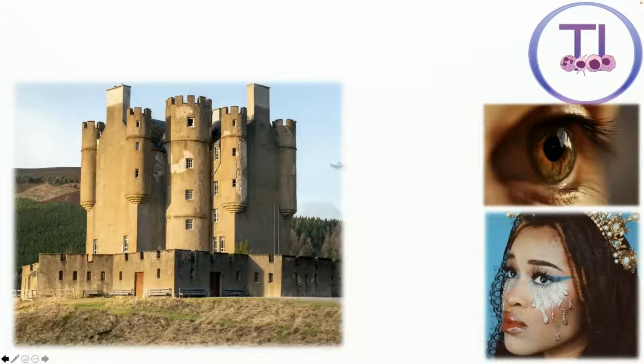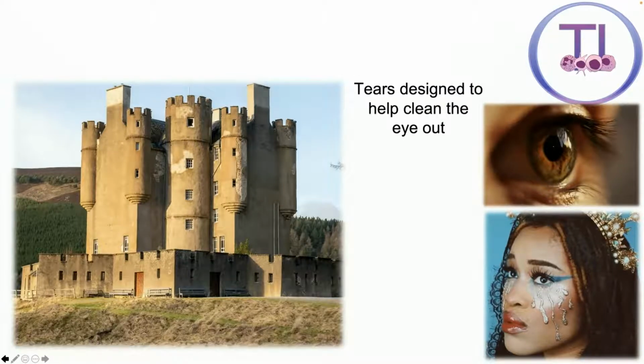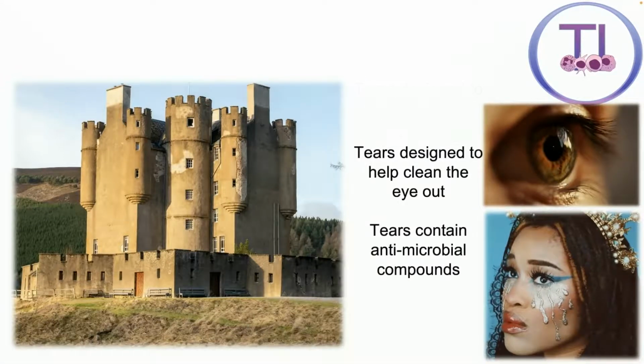And so one of the things it has is tears. Though we use them behaviorally as a measurement of extreme emotion, they are primarily designed to keep the eye clean. It's a water, but it's not just water. It actually contains loads of different subchemicals, compounds in there. Most of them are lipid based, actually, and fat. And again, they're there to flush and clean the eye out. They're there to keep it moist and safe so it doesn't dry out. And also, they have antimicrobial compounds, again there to try and stop anything being able to live on the surface of the eye.